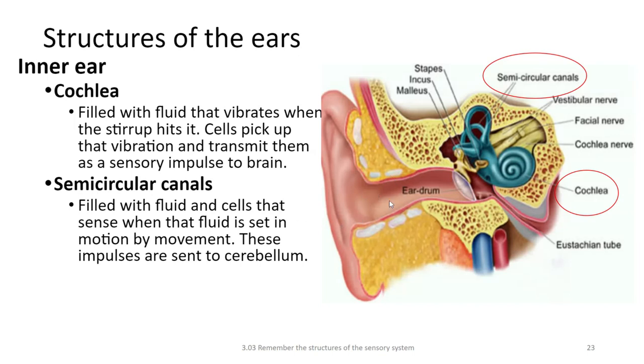So I'm talking, it's vibrating, it makes the drum vibrate, kicks this bone, kicks that bone, kicks that bone. That bone, the last one, stapes, kicks the cochlea, and so it makes the cochlea vibrate. Now, inside of the cochlea is fluid. And inside of that fluid are these magical little unicorn hairs. And those hairs, much like seaweed, drift back and forth when you kick the cochlea. And that movement of those hairs in that fluid is what your brain picks up as sound.